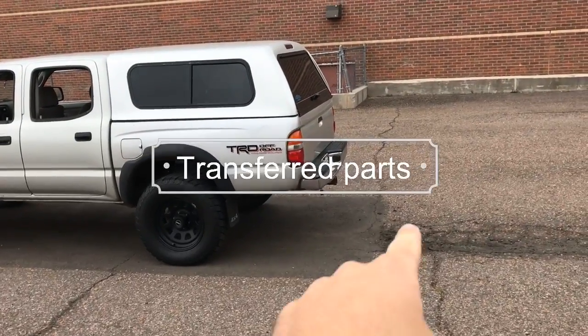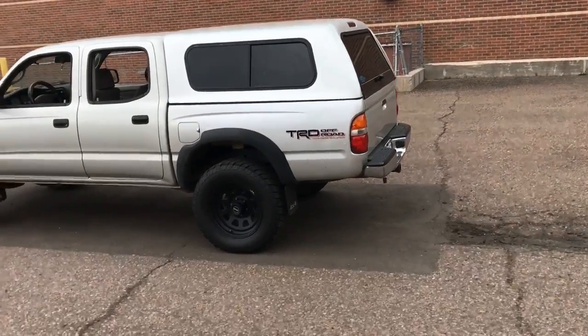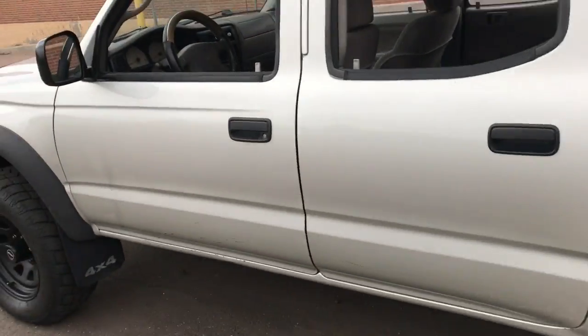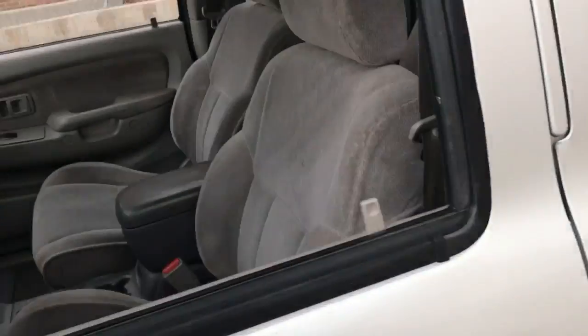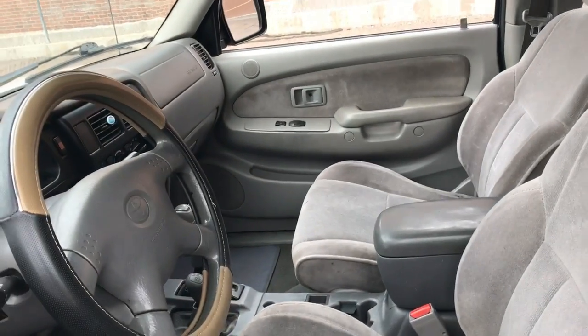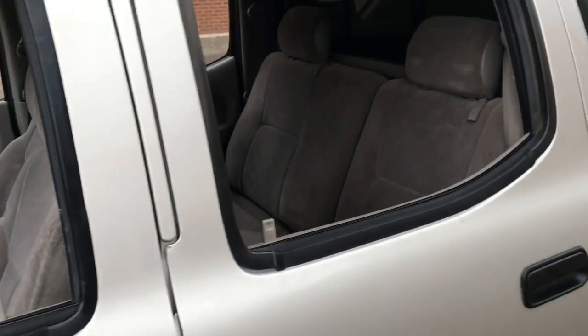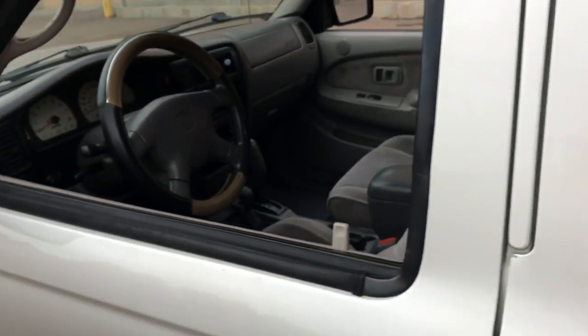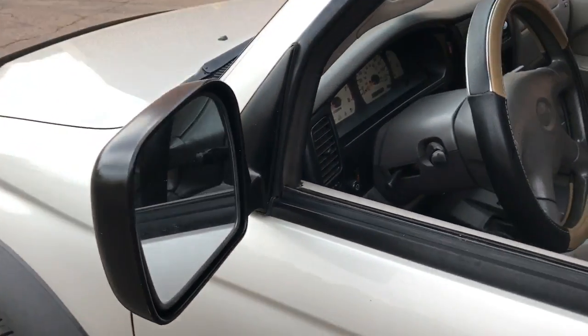Like I mentioned before, I took the rear bumper, I took the front seats, the tailgate, and I believe that's all for the parts that I took from the last truck. So it's nice to kind of have that. I'll always remember the first one now. I got the parts on here.